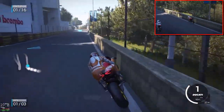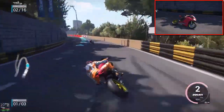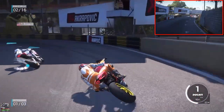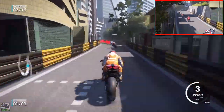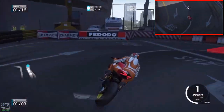Oh god, I thought I'd mucked it up there. Lucky got away with that, but they caught me up. I couldn't stop it then, even with good braking on this bike. I'm all over the place. This circuit is crazy. To race these sort of bikes around this circuit, oh my god. Right, we've got to slow down. Oh god, this is a tough one.